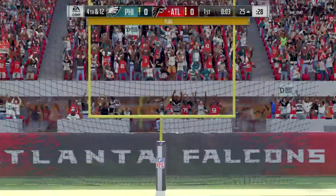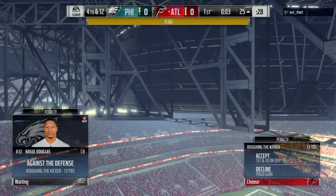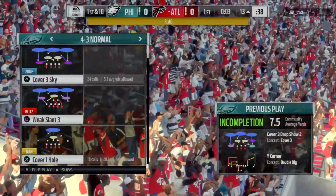And the 42-year-old veteran's kick is up and good. But hang on, a flag is down. Now, if it's on the defense, they might decline it and take the points.